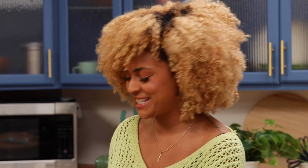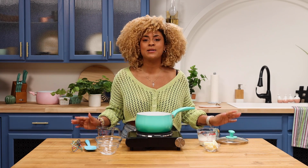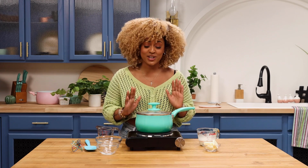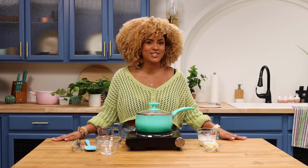Thank you, Tasty. So when you're making caramel at home, it's important that you put all of your ingredients in, and you're gonna cover it. You're not gonna toss it up, you're not gonna stir it, because you don't want your sugar to crystallize. You're gonna let it cook, and you're gonna take it slow and low.